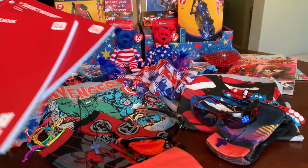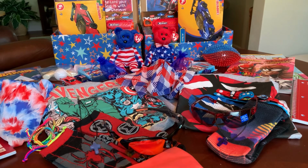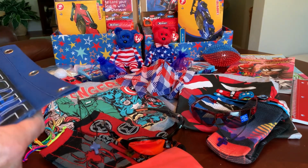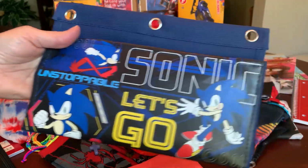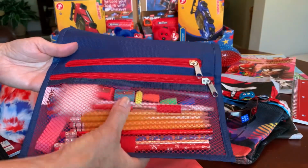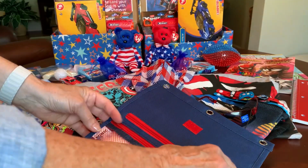They're both getting a red spiral notebook for school, and a pencil pouch. For the 5 to 9-year-old, I have this blue Sonic Unstoppable Let's Go pencil pouch. A lot of fun. It's red and blue inside. I got this for $1, I believe, at Office Depot, but they only had one, so I only got one.